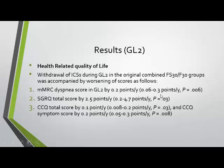And then the questionnaires. All of the points dropped for people who did use inhaled corticosteroids early on and used it 0 to 50% of the time in the follow-up. All of their quality of life questionnaire scores dropped down.